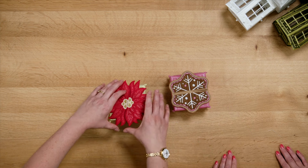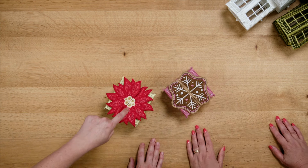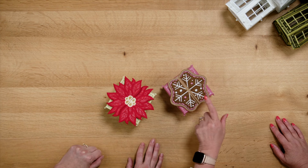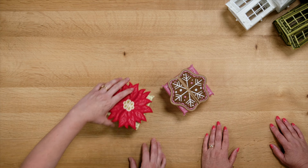I love these. And would be great in a whole bunch of different colors. This one, honestly, you could get away with doing this with a black center and a yellow outside, and it would look like a sunflower, I think. Yeah, and even with the snowflake, you could do this as a sweetheart gift in February if you wanted to. Totally. Wouldn't have to be Christmas.